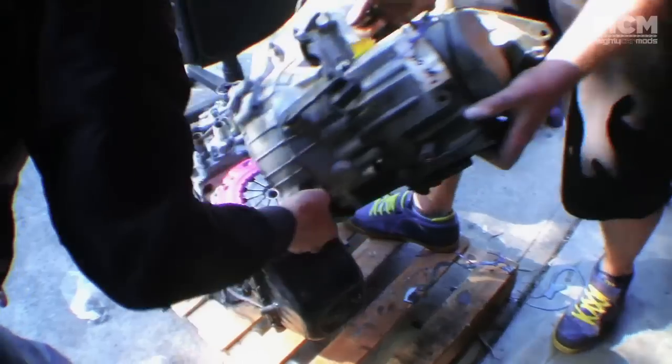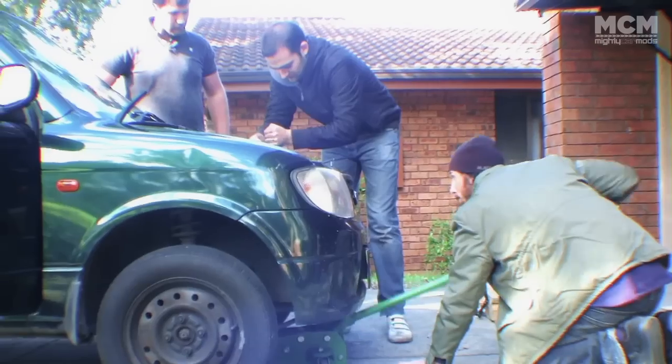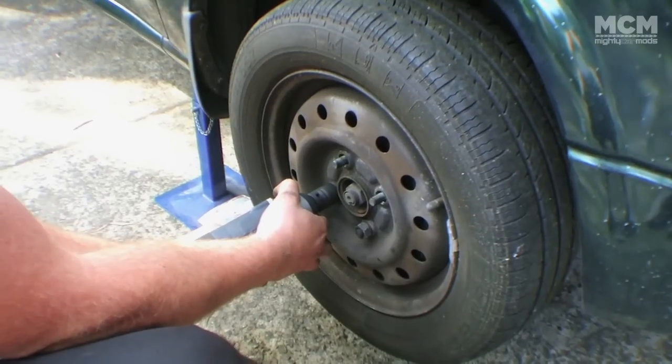The gearbox was finally mated to the engine. With it all prepared, we could go about removing the very broken original engine from the car. You always use axle stands because you don't want to get stuck underneath a Silvia. Even though you could probably lift it back up again, it's best to use an axle stand always.